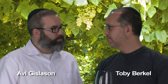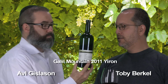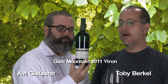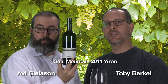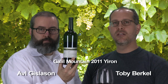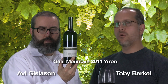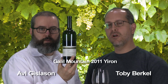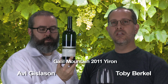Our second wine is from the Upper Galilee region of Israel. The producer is Galil Mountain. I actually spoke to the producer of this wine when I was looking for something. It was recommended. It's one of their higher level wines, both from a standpoint of quality, aging, varietals, type of grapes used. This is a 2011, they call it the Yiron.